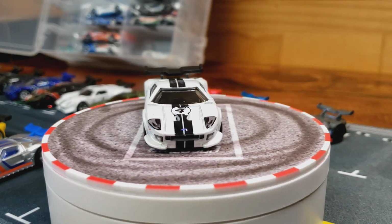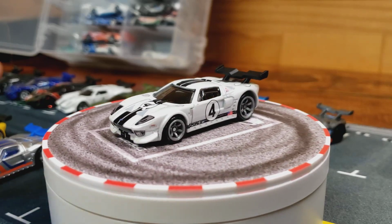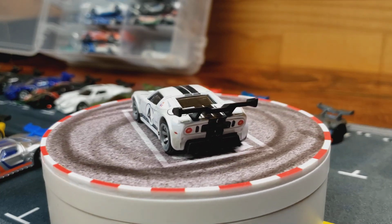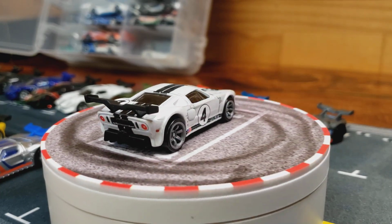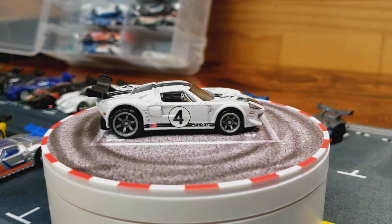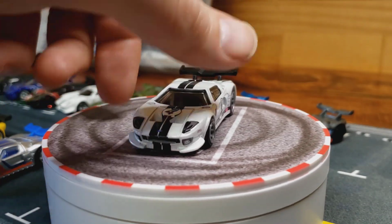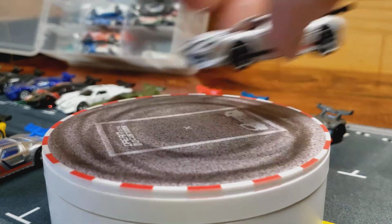Especially if you've been handling a bunch of mainline releases and then you pick up a premium that's got a lot of metal on it. It's just a cool feeling. Anyway, there's the Speed Machines. What is my favorite? I think I heard somebody ask.